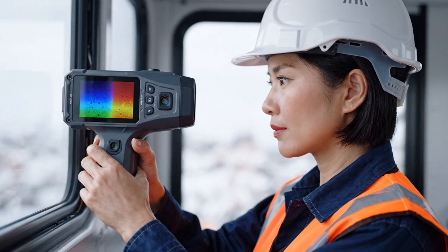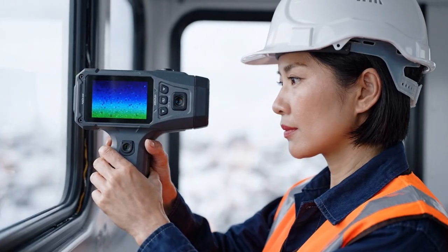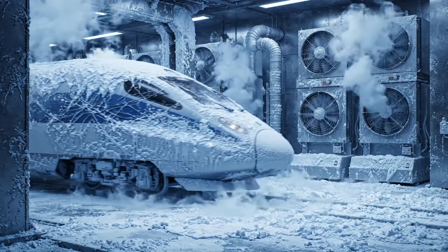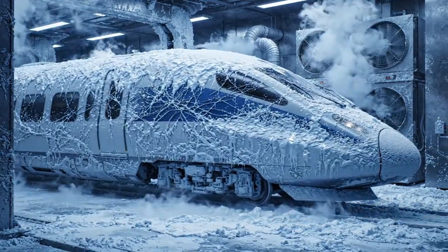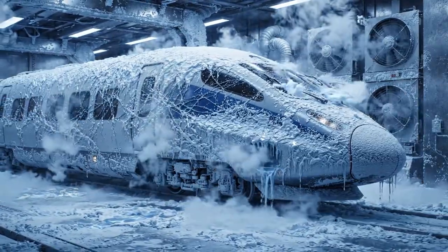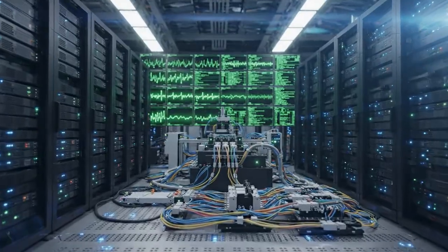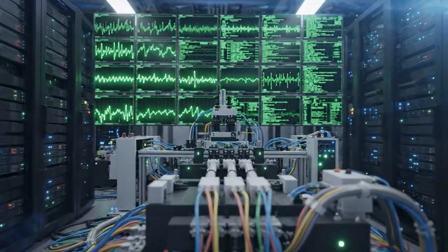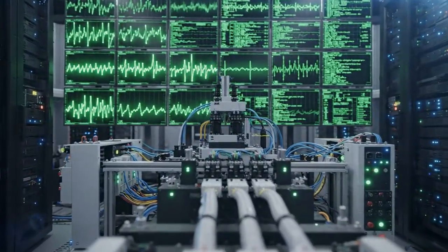Inside, engineers use thermal cameras to verify that the insulation and window seals are performing perfectly. Next, the temperature is dropped below freezing to test the heating systems and mechanical tolerances in winter conditions. Once climate testing is passed, the train's software and electrical grid face millions of simulated scenarios.